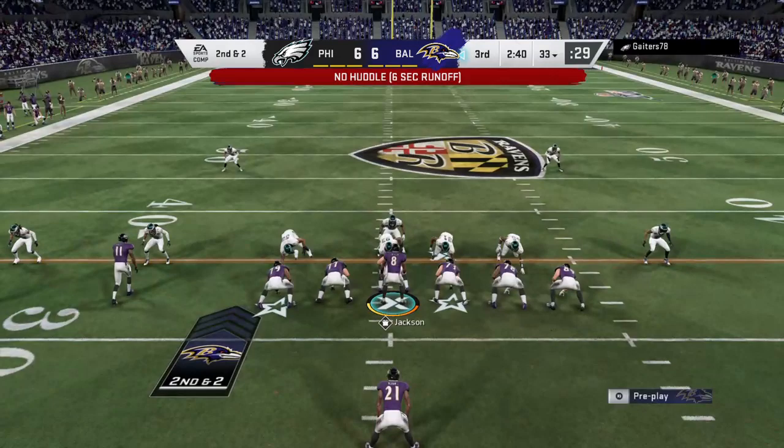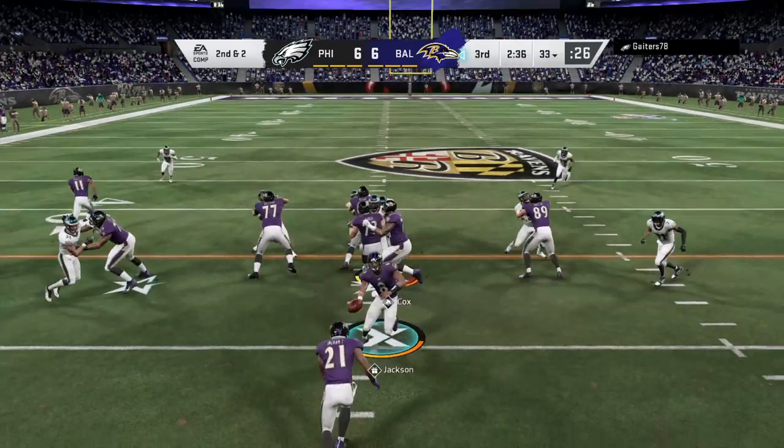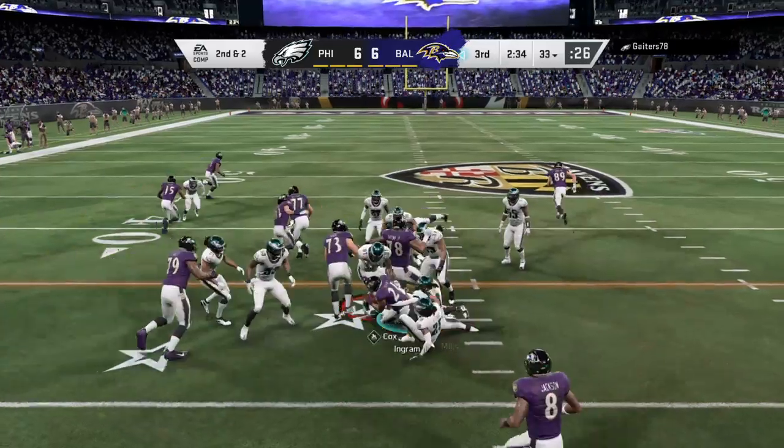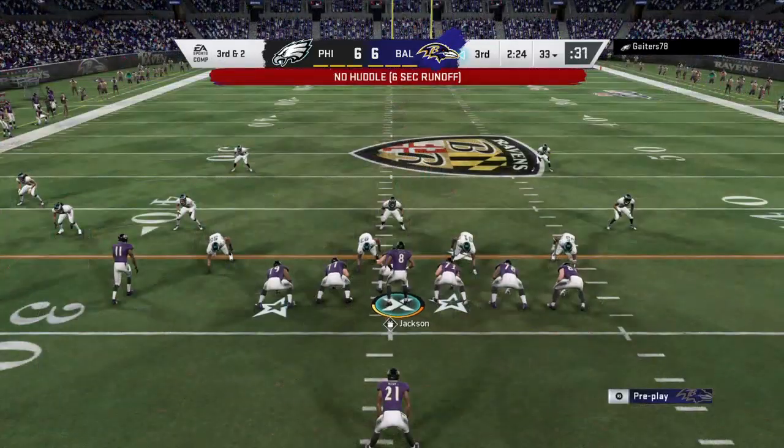Here's a second and 2 now from the 33. Ingram again. And this time not as successful, as he'll get back to the line of scrimmage and no more.